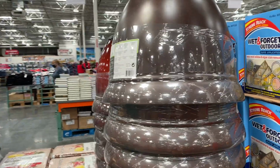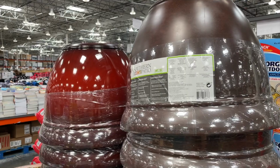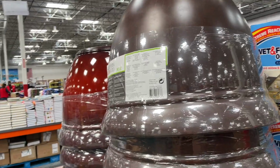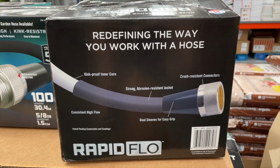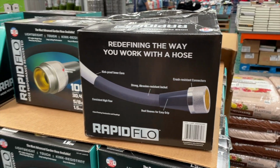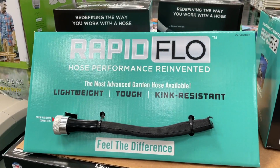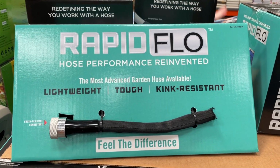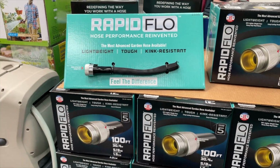Oh my word, how much do you think this thing is? $150 this would sell at Target or Home Goods. $18 here at Costco. Look at this. Innovative, a rapid flow, redefining the way you work with a hose. Why does that make me laugh? I don't know. Lightweight, tough, kink resistant. I don't believe it. All for the low, low price of $39.99 for easy payments.